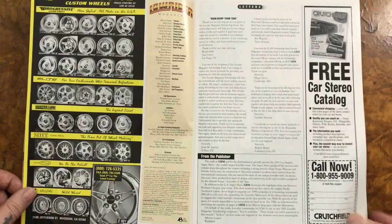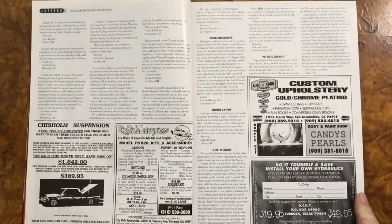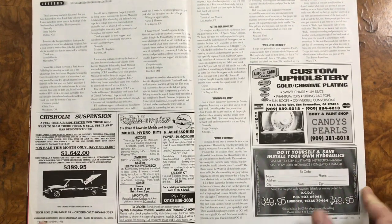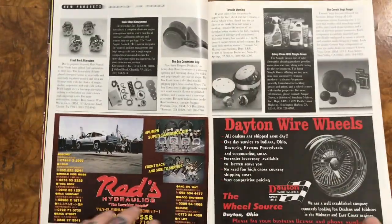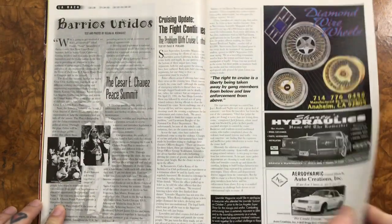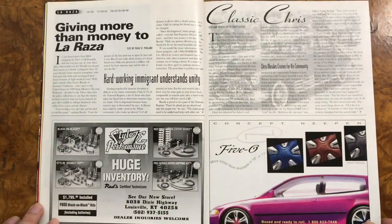And as always, if you wanna read something, I try to get everything in the frame. Just hit the pause. I try to do my best here. And those 90s magazines are just full of ads. It is crazy. They are so much thicker than the 80s ones. So it takes some time to go through them.